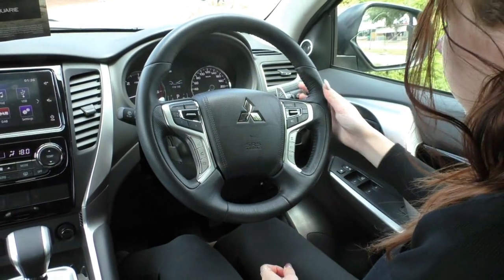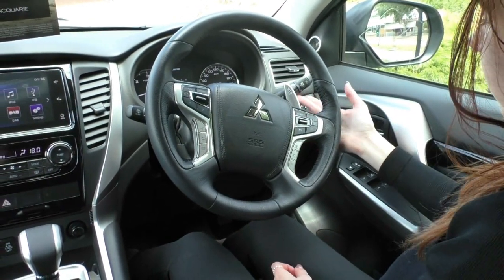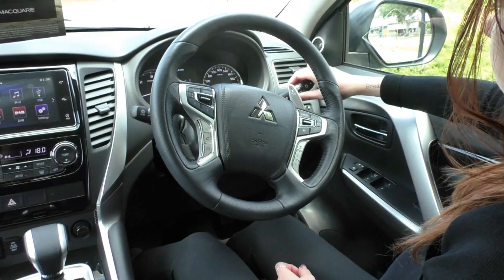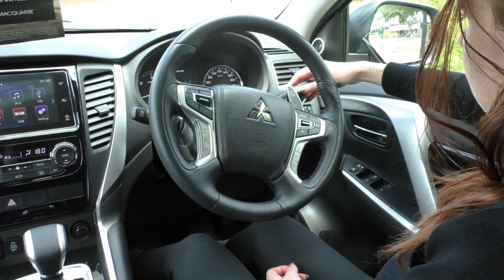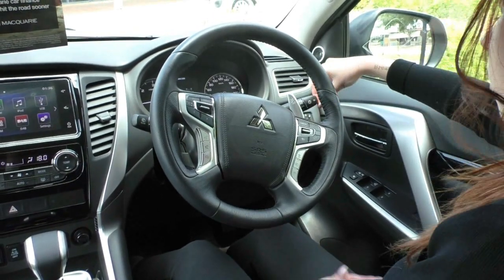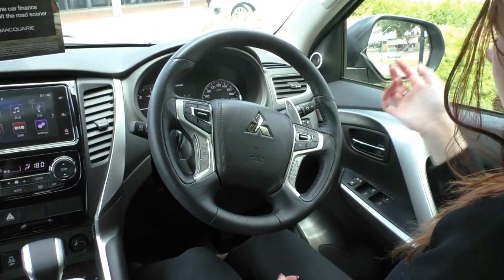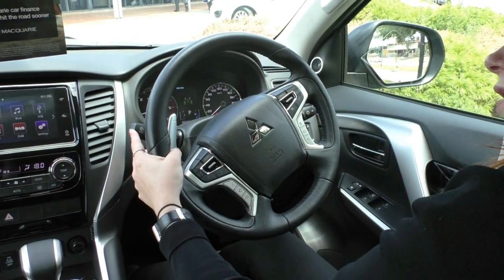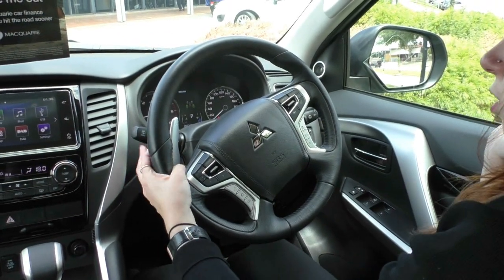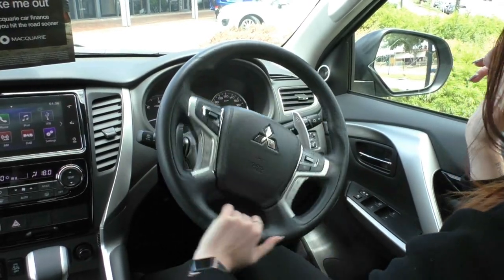On the right hand stalk we have all of our indicator controls, fog light controls, headlight controls as well. You do have automatic headlights, so you can just leave the car in auto and it'll do all the work for you. And then you also have your headlight washers as well, so just pressing that one will wash your headlights for you. On the left hand stalk you have all of your washer and wiper controls front and rear, with automatic wipers for the front as well.